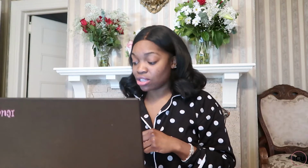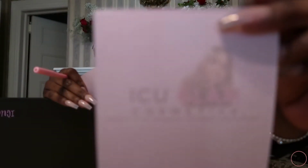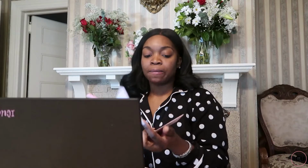Okay, I really have to get to work. It is 10:18 in the morning. So what I'm gonna do first is I include these thank you cards in every order. I don't know if you guys can see them. It just says ICU Glam Cosmetics. It has a little image in the back, and it says follow us on Instagram, Facebook, and YouTube. And I hand write a personal note on each card to whoever it is that's buying it. So I'm just gonna work on that. I have 4 of them to write.